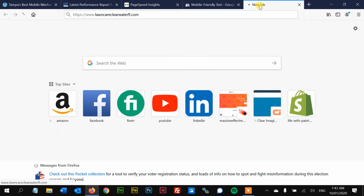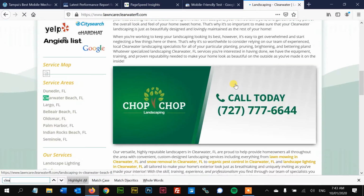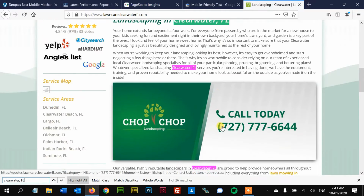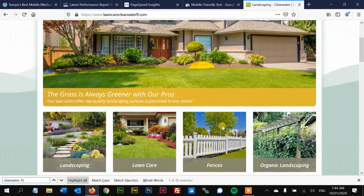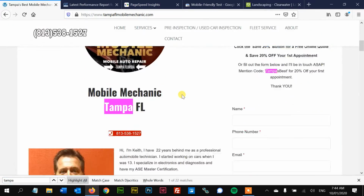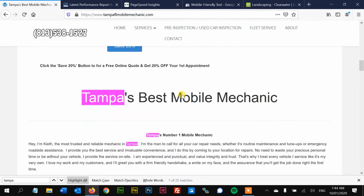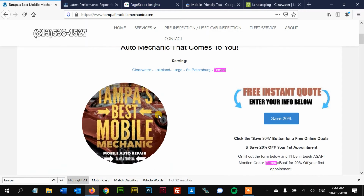Where's Chop Chop? Right. 26 occurrences, but it's just like really, really heavy and thick. All right. This one has a much better distribution. So remember to not put too much, but not put too little. This gives you a good idea of a nice natural balance. You know, they're not throwing in Tampa every paragraph. Okay, so that's a pretty good guide.